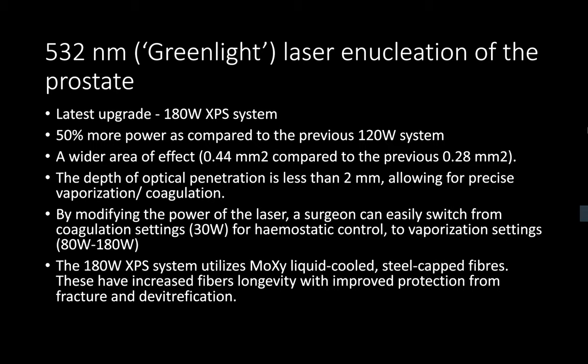And one of the other advantages is in the field of fibers. It uses a technology called MoXy liquid-cooled steel-capped fibers. What has happened is it has increased the longevity, it improves the fracture resistance, and it improves the burning out of that glass fiber covering. It is called devitrification.